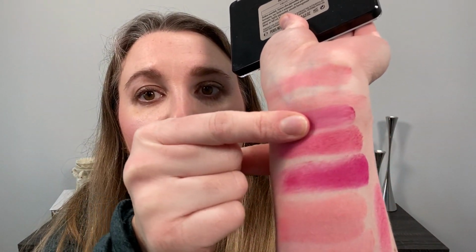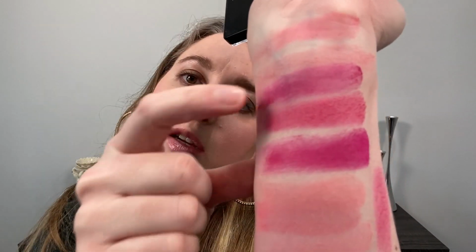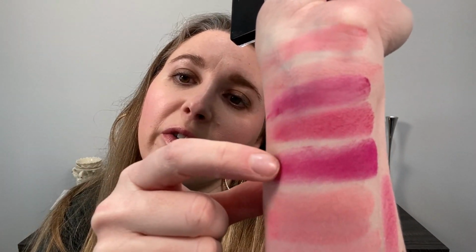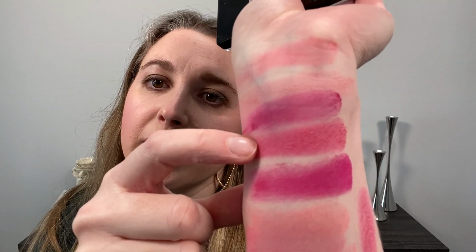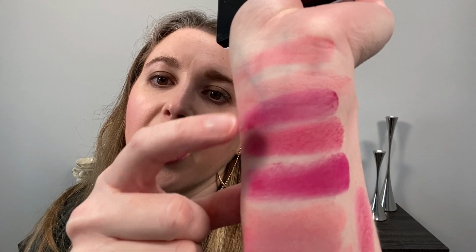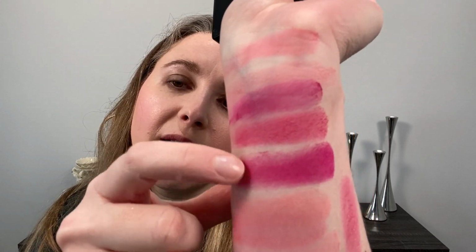And last up, we have the Viseart Blush Palette. Now, the closest thing I have in here to the Rosy Fushia would be this shade. I will put that one right here above the SISLEY. But you can see that it's going to be a little bit closer to the Vivid Azalea from Wayne Goss. So this is Wayne Goss, Viseart, SISLEY. And it's almost a cross between the Wayne Goss and the SISLEY. So this one's just going to be a little bit more plum.